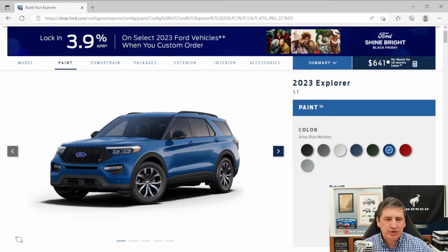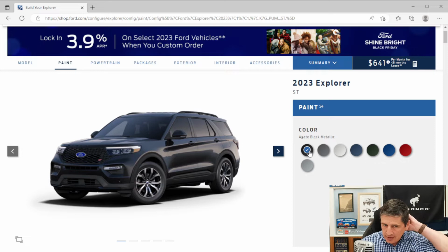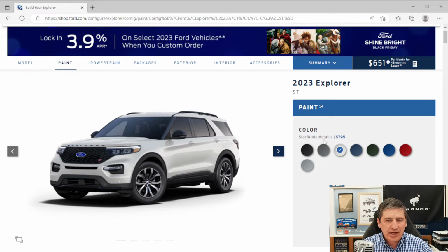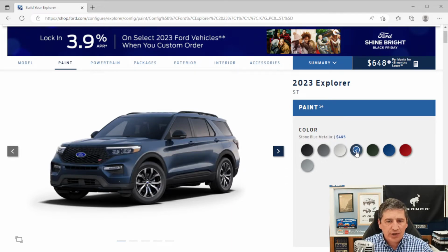Let's now get into the styling and exterior look of the base trim and what it looks like. All right, we're going to go ahead and start with covering the exterior features, starting with the colors that are available on this. We do have, starting with this, the Agate Black Metallic here. We do have Carbonized Gray Metallic available. Star White Metallic, which is three coats of paint, so it's $795. We do also have Stone Blue Metallic, which is actually a tinted clear coat, which is $495 for that clear coat. We have Forge Green Metallic.